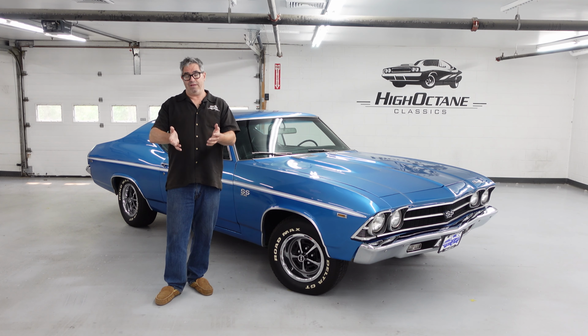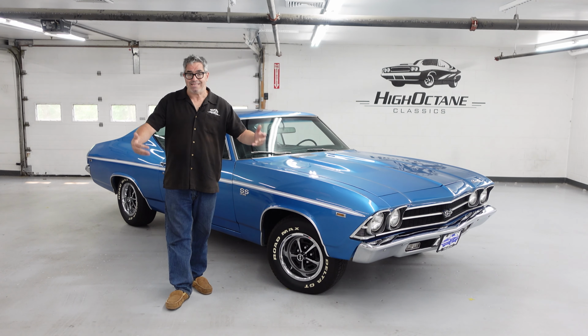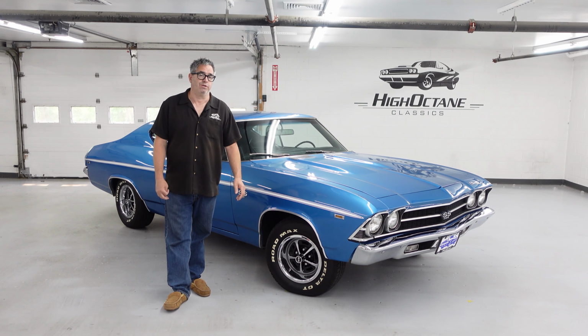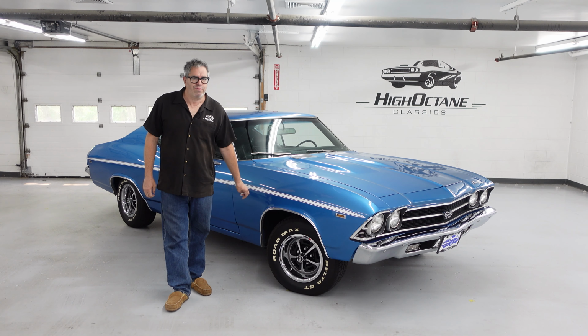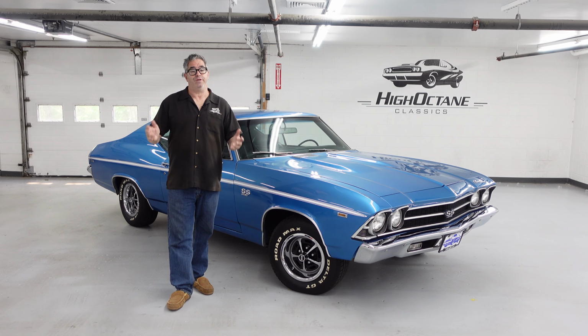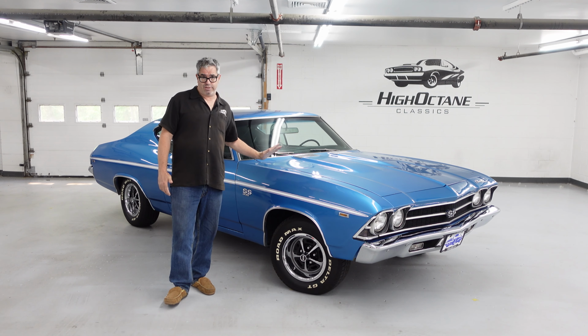Now, all of you Chevy enthusiasts out there, and there are millions of you, are fully aware of the SS, Super Sport. It was Chevrolet's performance-oriented vehicle, available on everything from Nova to Impala, Camaro, and Chevelle. Of course, the SS arrived in 1961 as an option group on full-size Chevys, but eventually grew into probably the most popular of them all, the Chevelle SS 396.